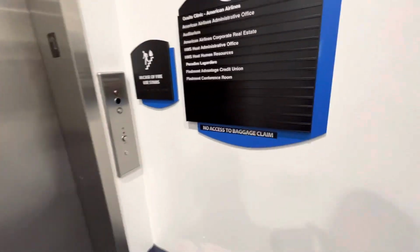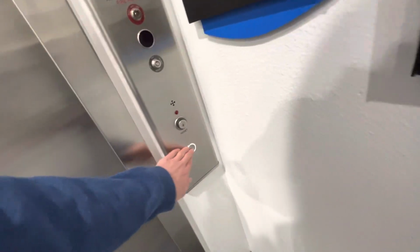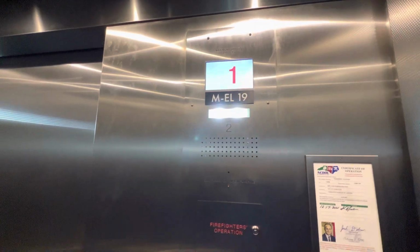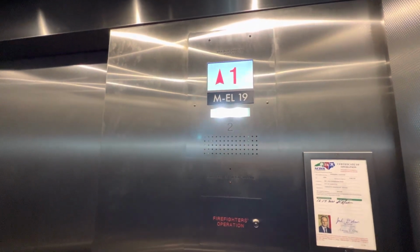If there's an elevator to all that stuff up there. Look at the employee elevator. Employee elevator right there. It's nothing right now. Going up.